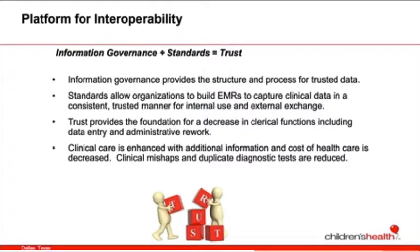And what I'm going to talk to you about a little bit more is trust, and how, when information governance and standards provide the foundation, we can decrease clerical functions and the administrative rework involved. Clinical care is enhanced with the addition of technology, and the cost of healthcare can be decreased. Clinical mishaps and duplicative tests are also reduced. However, we have to get to the point where we trust one another.